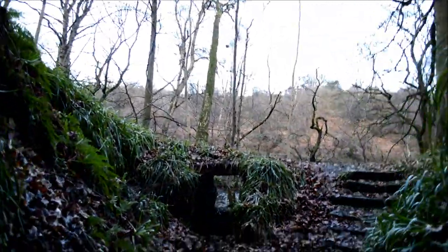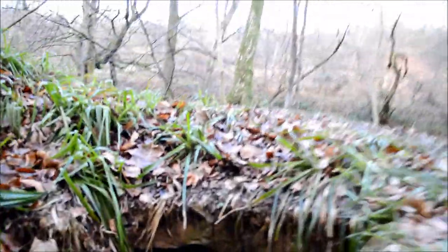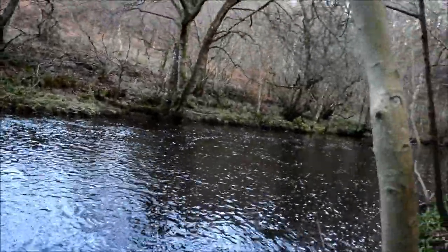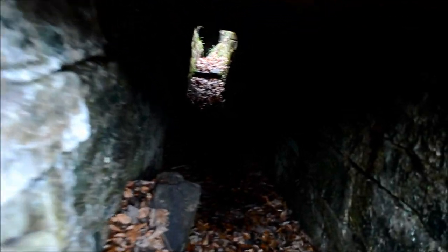We'll have a look through the tunnel. See if I can get through. I may get stuck. There's Ruby. Ruby! She likes tunnels. Then it brings you out at the river. There's the river. Back through.